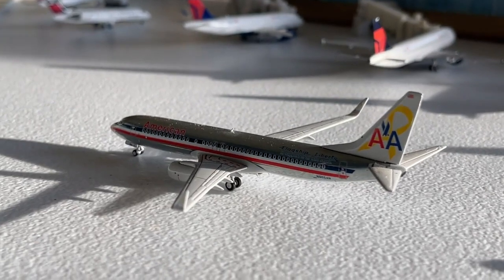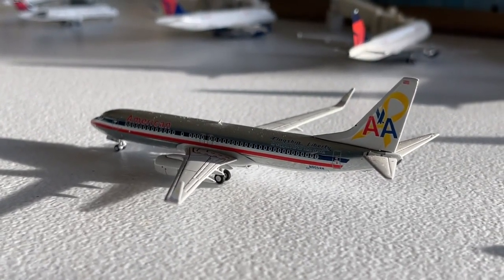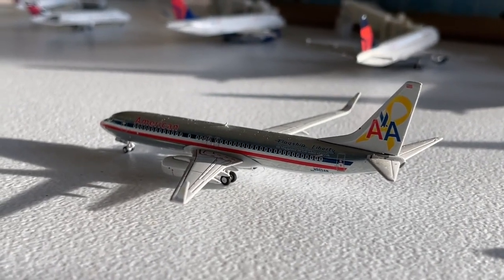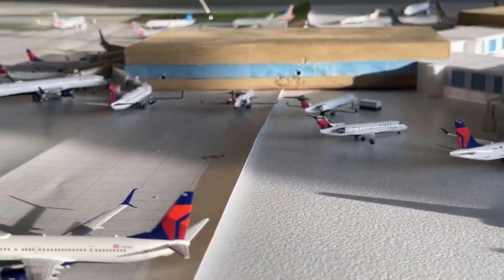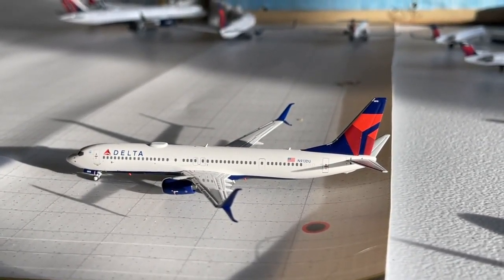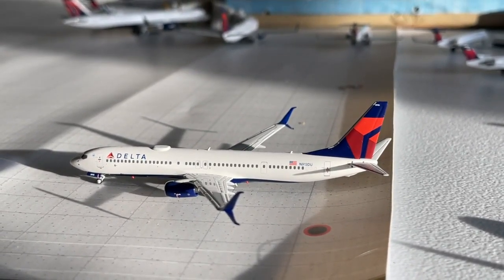The American Airlines 737-800 in the flagship Freedom livery is coming in from Tulsa. I'll have a continuing flight today over to Charleston. The Delta Airlines 737-900 is currently coming in from Atlanta. I'll have a continuing flight today out to Salt Lake City.